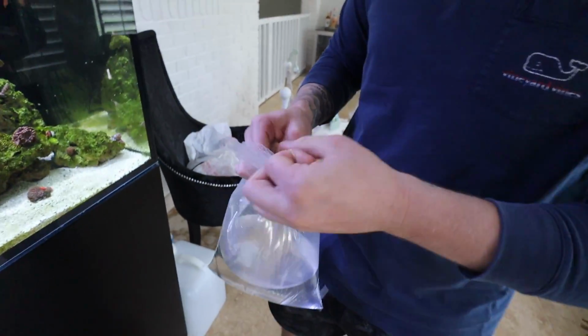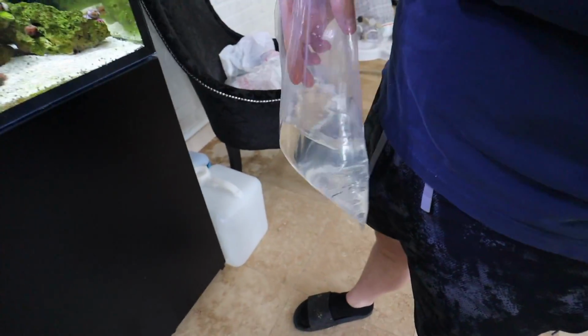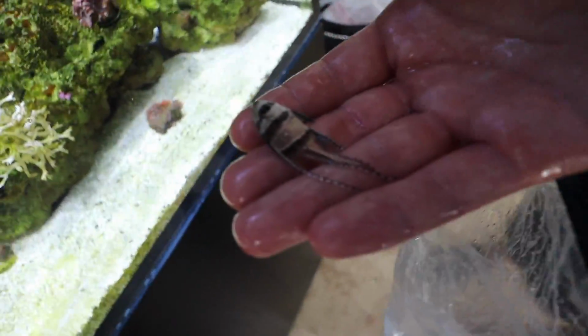Going in with our last fish of the day here. We've got our little tiny baby Bangai cardinal fish. And look at him just in that bag. He is definitely colored down right now. Probably just a little freaked out just sitting in his bag. So we're gonna get this guy. Come on, little buddy. Let me get this beautiful little Bangai cardinal.